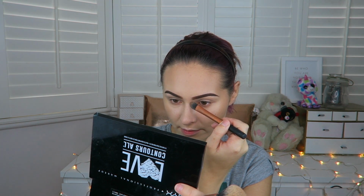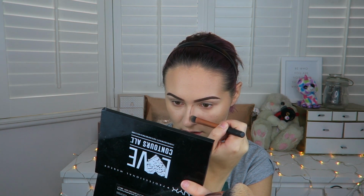Then I'm taking the same brush and the same product and I'm just carving out my nose. Just carving out where I sort of would like my nose to be. Well, not where I want it to be, how I want it to look. And then I just put a little bit under here to sort of lift the tip of the nose. And then just a little bit on the sides to slim it out.